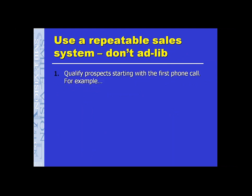You can qualify prospects starting with the first phone call. For example, you can ask leading questions like, how do you rate your smile on a scale from 1 to 10, with 10 being the most perfect? The patient says, well, 7, 6, 5, something like that. Then you've got someone who's a candidate for cosmetic procedures, and you should proceed along those lines. If they tell you they're already thrilled with the way they look, your chances are less.